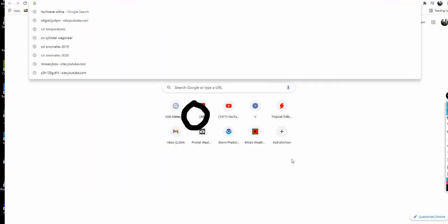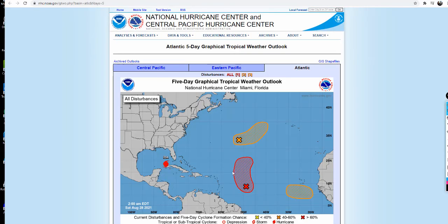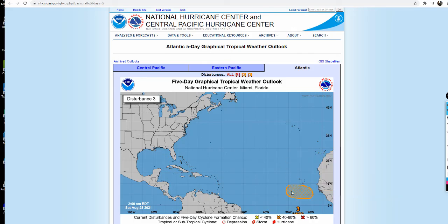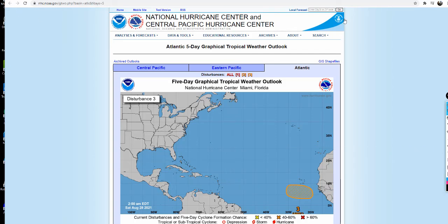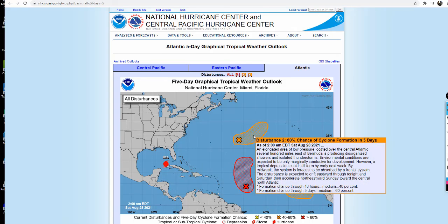So now let's look at spaghetti models. This is 98L right here. 90%. And this is bad. This could be the big one for the United States. This could potentially be a Cape Verde storm that could just be a big one for the United States, potentially. Look at that. Ida is 80 miles an hour, 987 millibars. So yep, Ida is already 80. I'm really concerned.